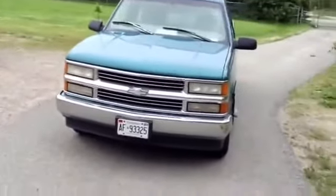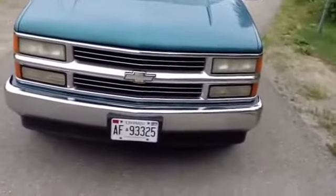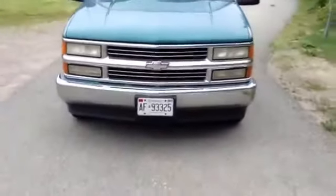I wanted you guys to see this video of this 97 Chevrolet 1500 WT regular cab, which is actually one of our personal vehicles we purchased a couple of days ago.